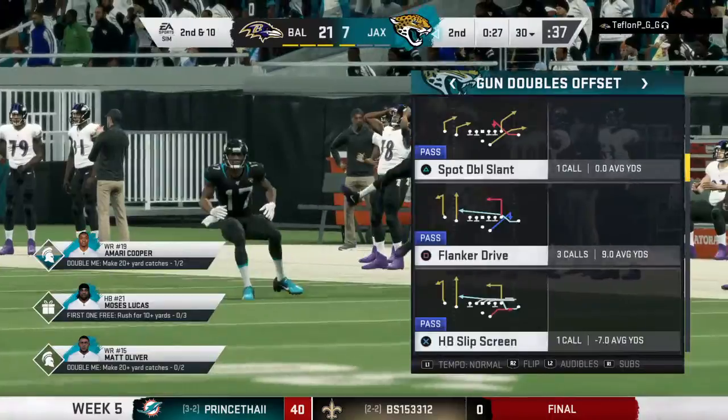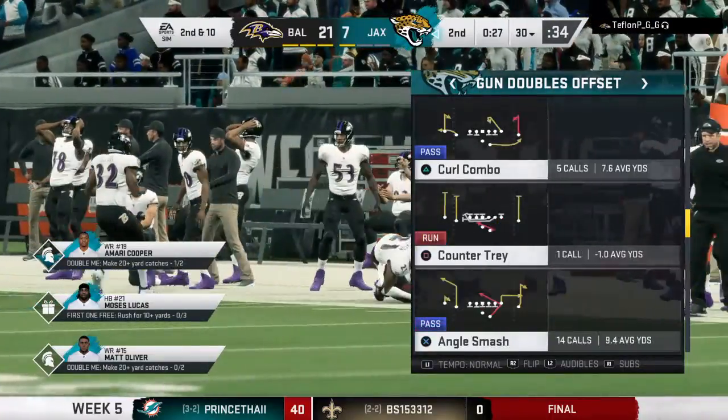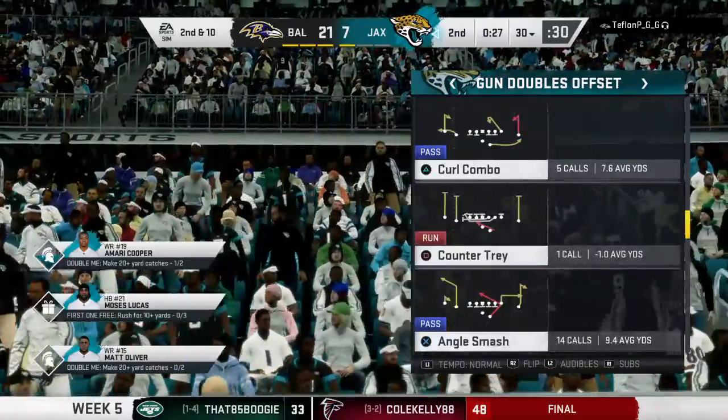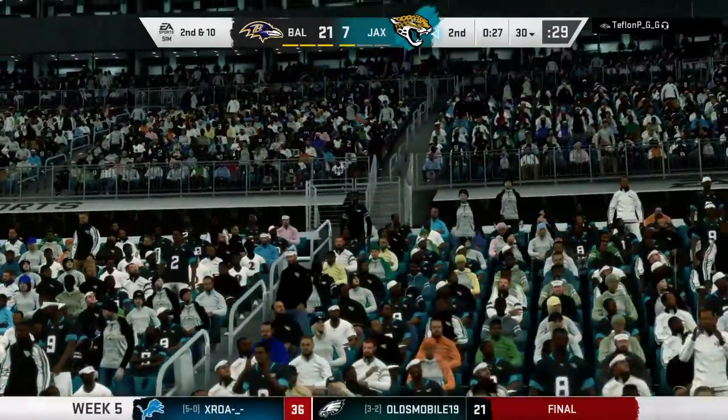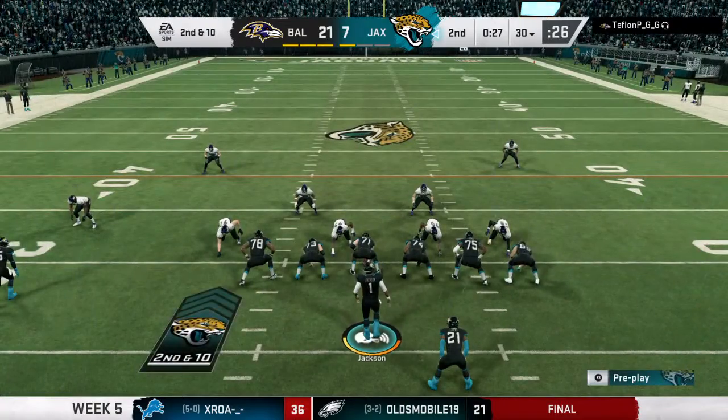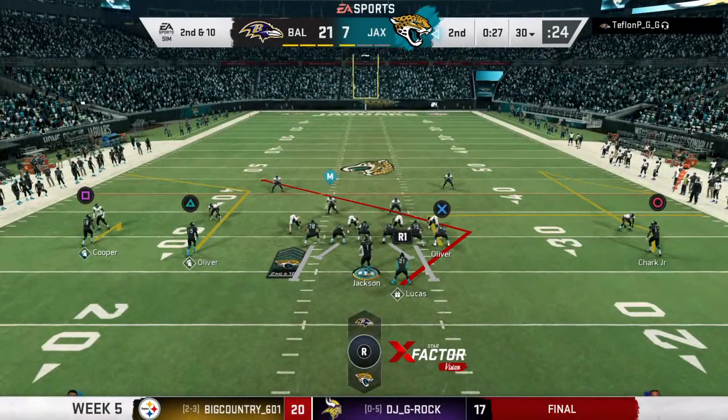But there's also something to understanding that you get this last drive here. You get the ball to start the second half. Try and go 2 for 1 here. Get some points now and come out of the locker room and get more points again and get your momentum really built up. Ball on the 30 as they come up 2nd and 10.